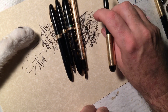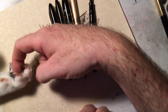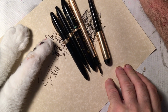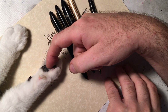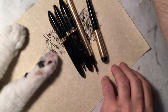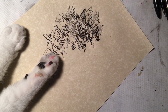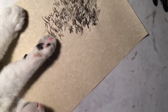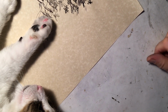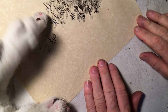What do you think, Kitty? Oh, look at those claws. Oh, yes, Kitty. Oh, yeah. He has very sharp claws. If I thought to give him a manicure one day, I would be in the hospital. Ripped to shreds. Let's see if I can. There we go. Here's his little fat face. Oh, kitty.